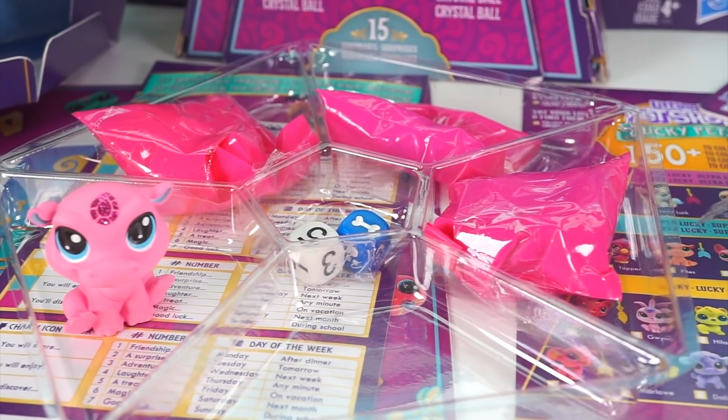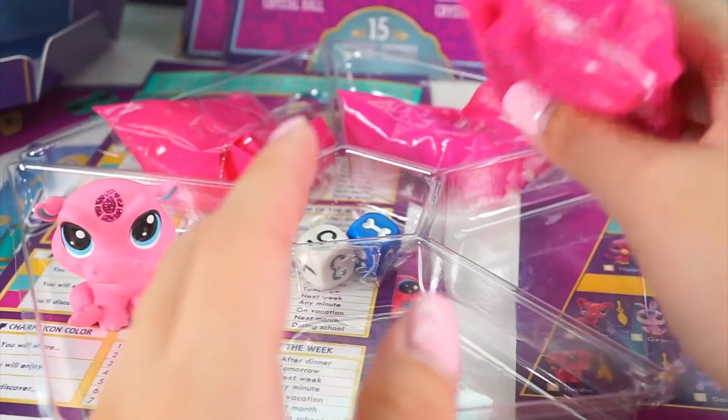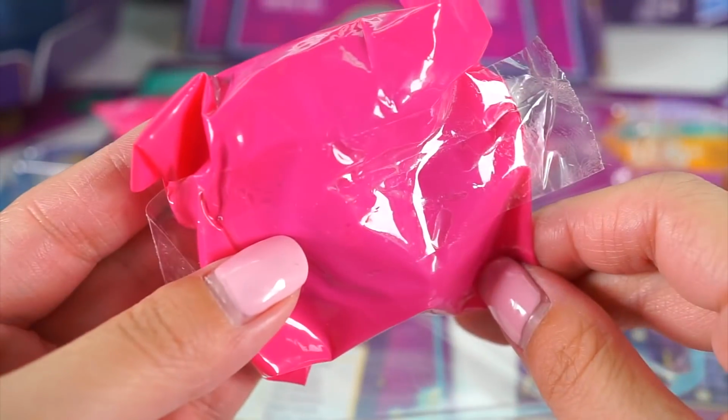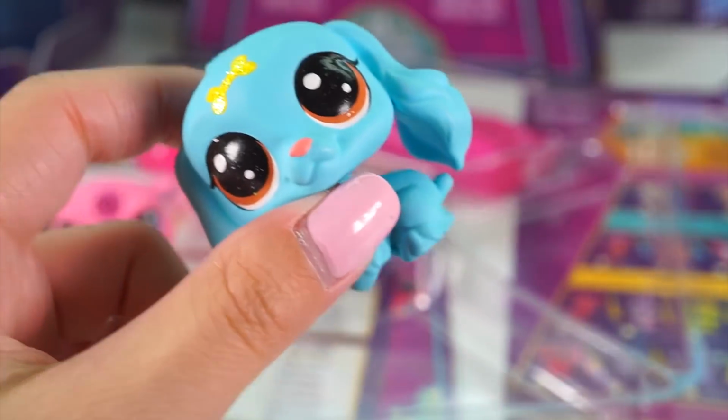All right, guys, I'm too excited. So I'm going to go ahead and open up the rest as well. We'll roll the dice later. So here is the next one. And let's go ahead and open this and see what we got inside. There's so much tape on here. Ooh, okay. This one's completely sealed. Oh, there we go. Here's the opening. So let's open this one up and see.